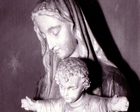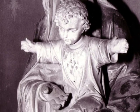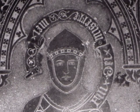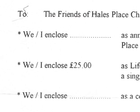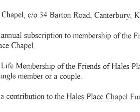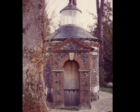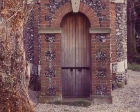The chapel contains a statue of the Madonna and Child, dated 7th of September 1875, and a funeral brass to Sir Edward Hales, the 5th Baronet, who died in 1802, in medieval costume, and which was formerly in the main chapel. In 1994, the Friends of Hales Place Chapel was re-established, and a year later members of the public were able to visit the building when it was opened under the Heritage Open Days scheme.